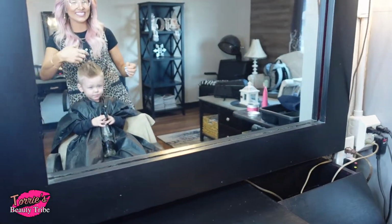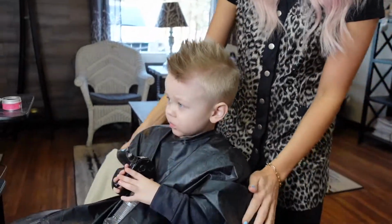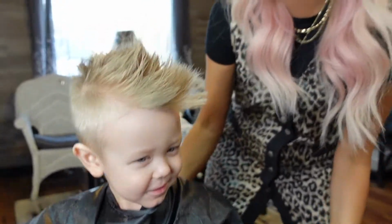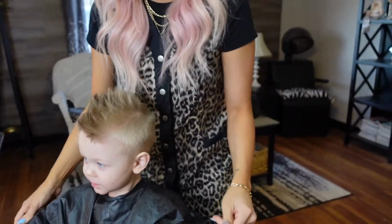Dude, you're cool. Look at you. Okay. Say, here's my haircut. Woo-wee. Mommy can kiss you. You look great. Woo! Nice job, Mom. Okay, come up real quick.